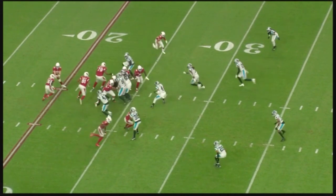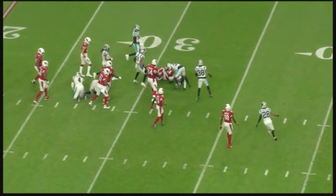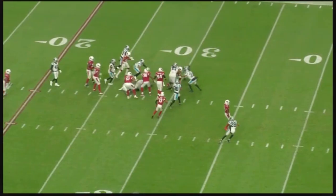Look, Shaq's coming. He recognizes it. Look how fast he's gone. The running back doesn't even have the ball. Shaq is literally booking it. He brings it, boom, doesn't lose any force. He doesn't slow down once the contact comes. He balls up from it.